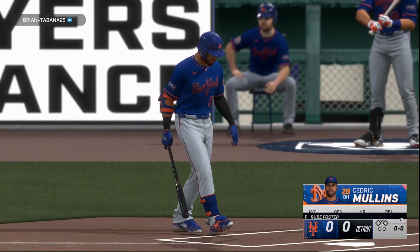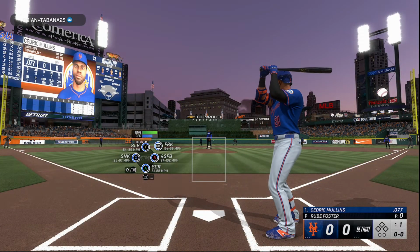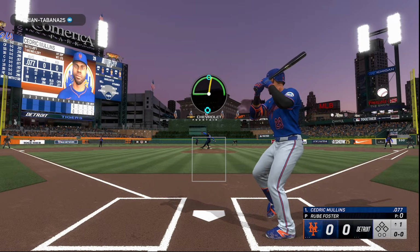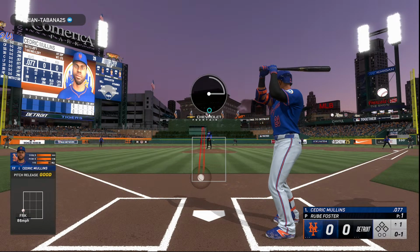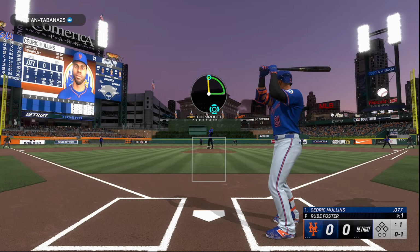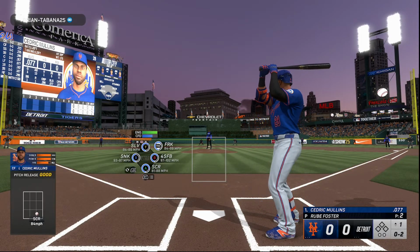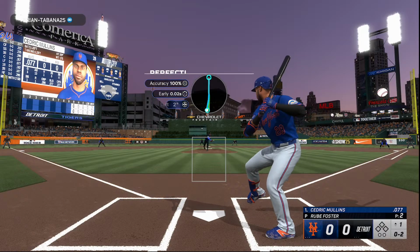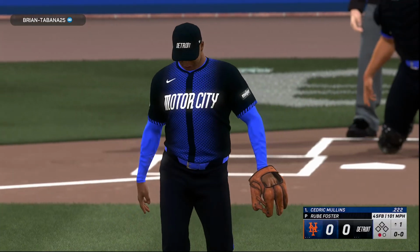All right, ready to get underway. Here's a big power threat, Cedric Mullins. And that finds the mark on the outside corner. And a new season is officially underway. And that drops in for a strike. Strikes, and that's the first out.